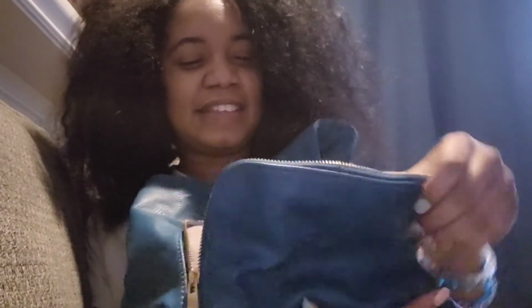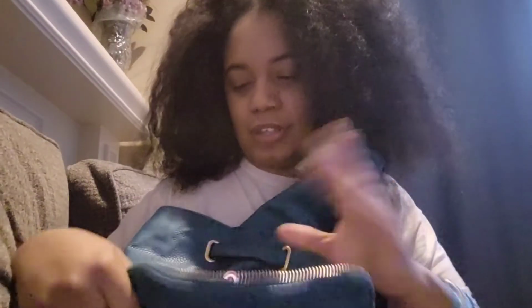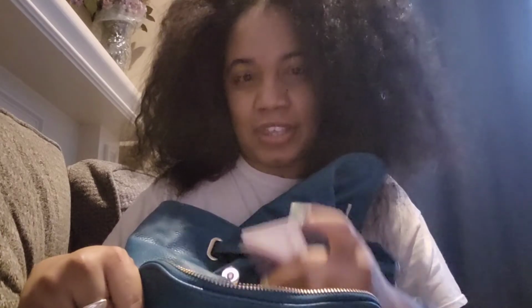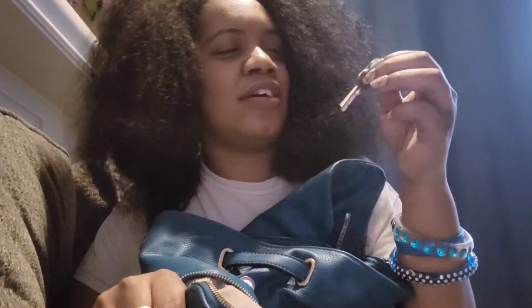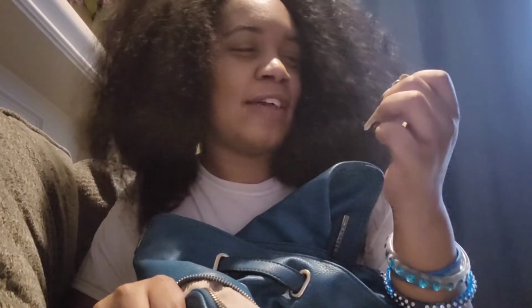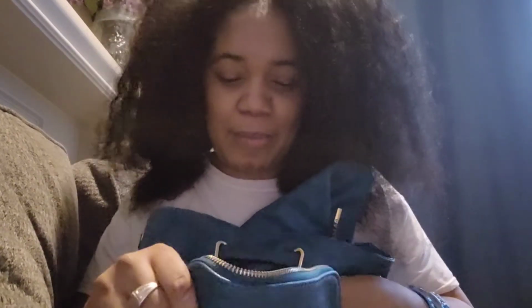So on the inside, okay, we got a business card on the inside, of course, and we have a key. Where's this key go to? Is this the key to your heart? Let me know. Y'all don't even remember what this key go to. I can't remember. So anyways, it's a nice size pocket, y'all.